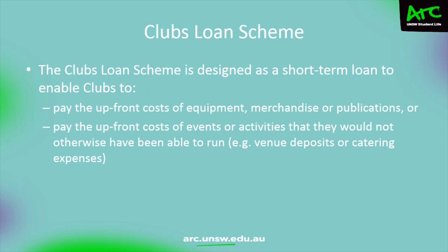The second competitive grant is the club's loan scheme. This is designed as a short-term loan to enable clubs to either pay upfront costs for purchasing equipment, merchandise or publications, or pay the upfront costs of events or activities that they would not otherwise have been able to run, such as a venue deposit or catering expenses. In order to receive the grant, clubs must present a repayment plan, details of the club's financial situation, and show the value that the event or purchase will have to students and to the club.